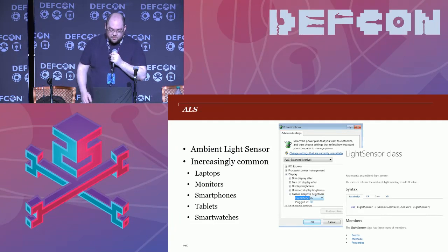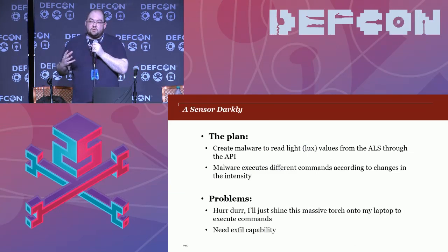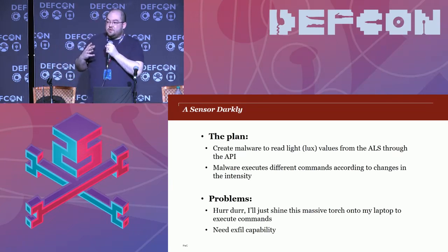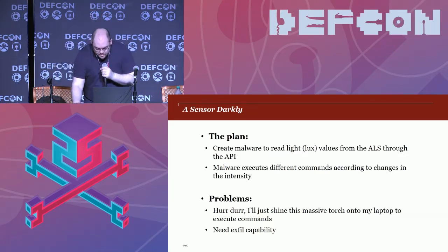So my plan was to create malware that could read in light intensity values from an ambient light sensor on a Windows workstation, and then execute different commands according to the amount of light that was hitting the ALS and the changes in intensity. A couple of problems: you have to try and make this a covert activity, because you can't just shine a massive flashlight at a laptop, and you need some kind of exfiltration capability as well, right? Because being able to control malware is fine, but for an air gap system, ideally you want to concentrate on exfiltration. So I'm going to be brave and try and show you a live demo of this.